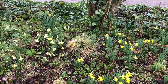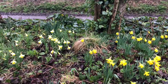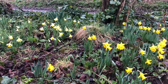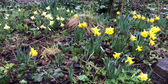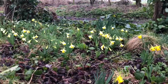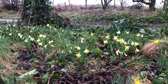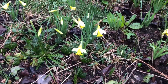Can you notice the different colours here between the two types of daffodils? The bright yellow ones are Welsh, and it was St David's Day on Monday, which is the Welsh National Day, and daffodils are their national flower. And then you've got the English ones that are slightly more pale next to it. Two-tone, aren't they? Yes, the petals are really light, and then the centre is much more yellow.